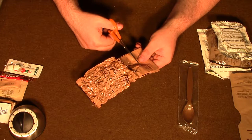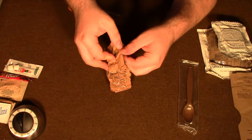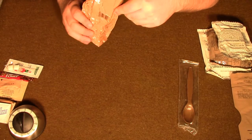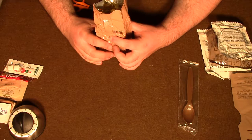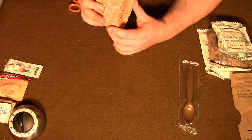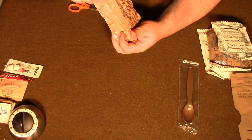You can tear it down too much and the pouch will be ripped off and cannot serve its purpose to uphold the water. But this cannot be the situation with the scissors. I'm controlling what I'm cutting. So here is the main entree. I see in there carrots, potatoes, the beef itself, and green peas. And as already said, the pouch requires 16 ounces of hot water.